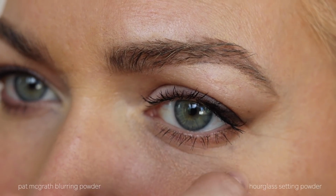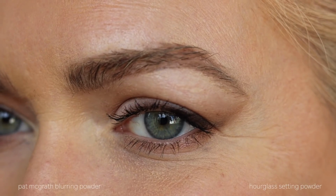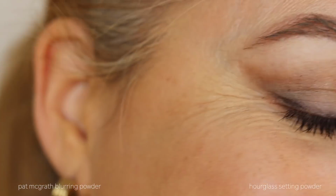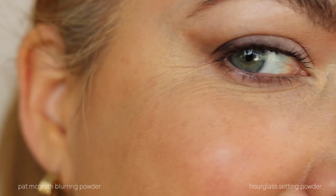And here's what I'm showing you. At the end of the day, I could see that texture coming out, which was really disappointing because this shade range and undertones is absolutely incredible.